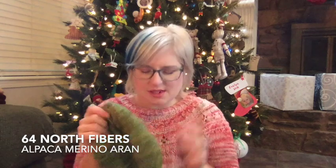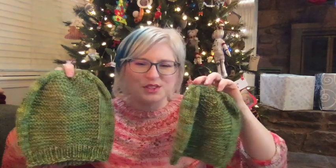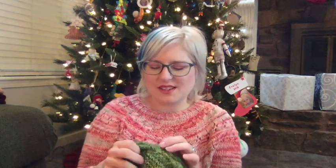And so these knit up really quick because it was an aran weight, but it is divinely soft. I don't think any kid would find this scratchy. I don't foresee any issues with the kids wearing them, and the parents are conscientious enough, hopefully, not to throw them in the washing machine. And I'll send care tags with each one. But I'm very excited about these two hats.